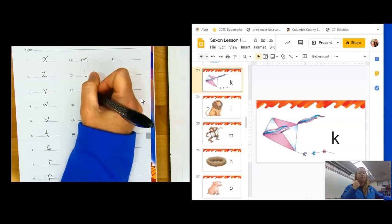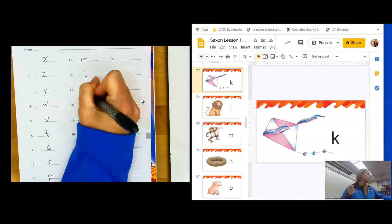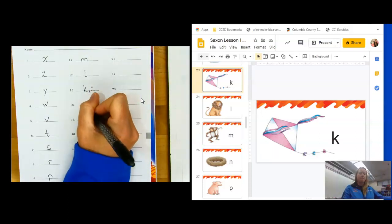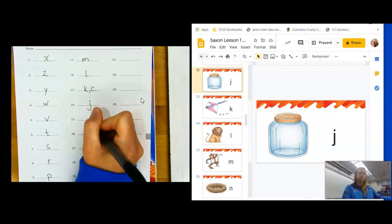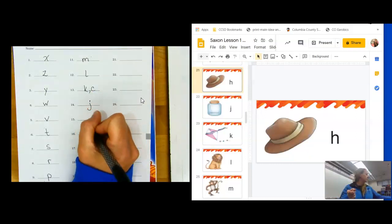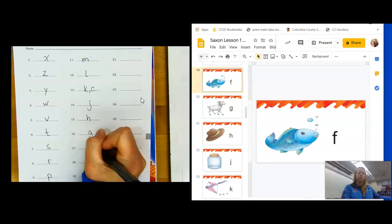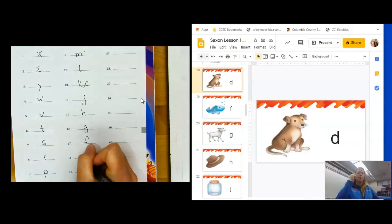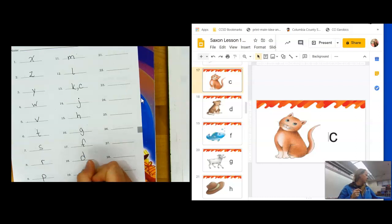Now when we hear the k sound, remember we put k, comma, c. Okay, because both the k and the c are going to make the k sound sometimes. Jar, j. Hat, h. Goat, g. Fish, f. Dog, d. Cat, k. I'm just going to go ahead and write this C with the K back.